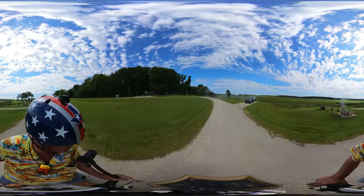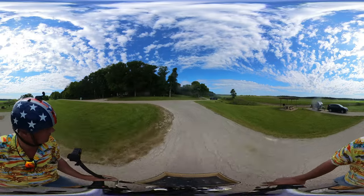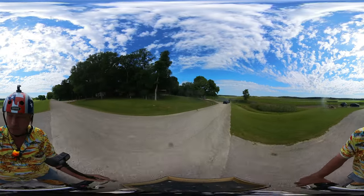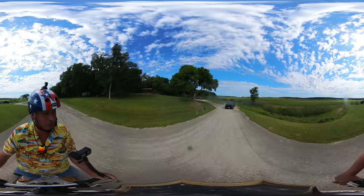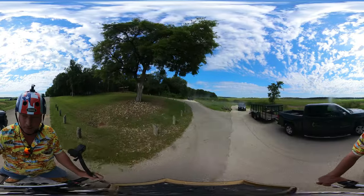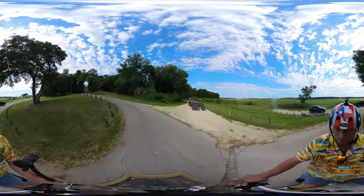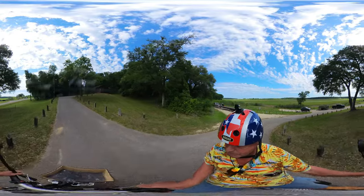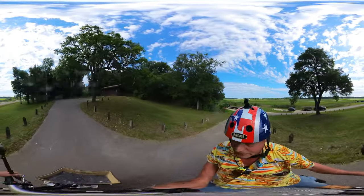There is a campground attendant on duty. The boat ramp is dry. Ooh, that's a steep climb.